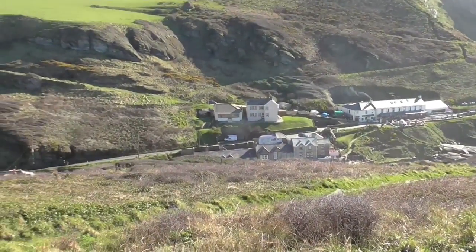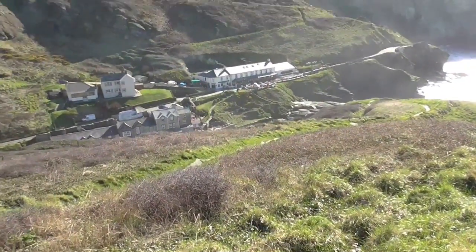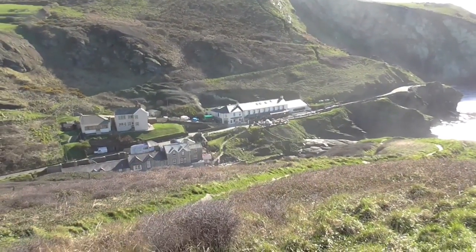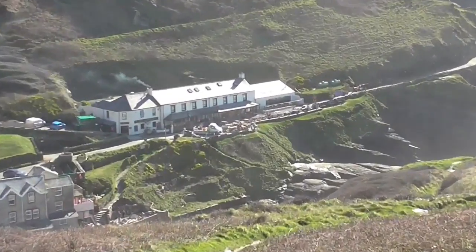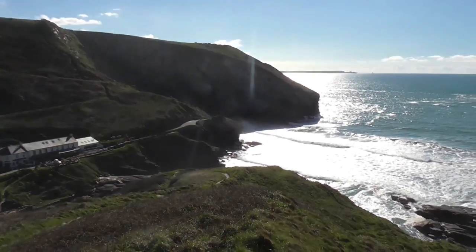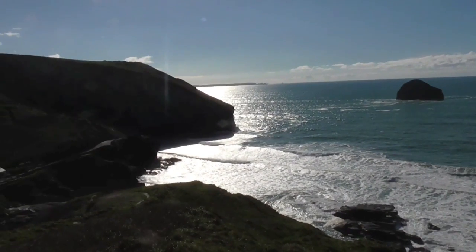Right, we made it. That's the little hamlet of Trebarwith. There's a little surf school down there, a couple of beach art galleries, a few old cottages and a really nice pub which is just there. Port William. Give you one last panorama. Brings the walk to an end really.